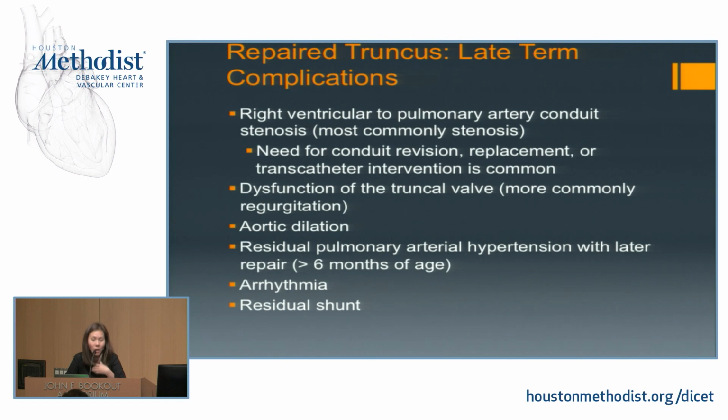If a conduit with a monocusp is placed, there could be some degrees of regurgitation, all of which may need to be addressed as adults or young adults timely to prevent right ventricular dysfunction. You may also see that the truncal valve may have varying degrees of regurgitation or stenosis, which will need to be addressed. There is aortic dilation, which is common in conotruncal defects, although we think that the risk of aortic complication is lower in these patients compared to aortopathies or bicuspid valves. And so the threshold to prophylactically replace these enlarged aortas is not the same. They're actually higher.